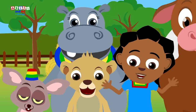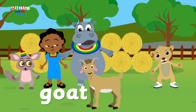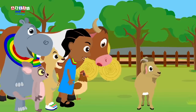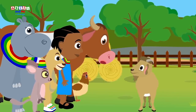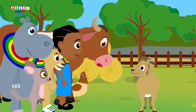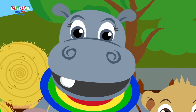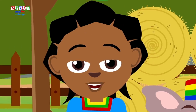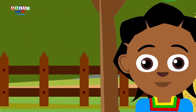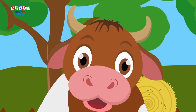Yay! Goat! Goat, goat, goat. Goat goes... Oh, Akili doesn't know this animal's name. He walks on four legs and he has two horns, and he has a little beard on his chin. Hello! Cluck, cluck, cluck!